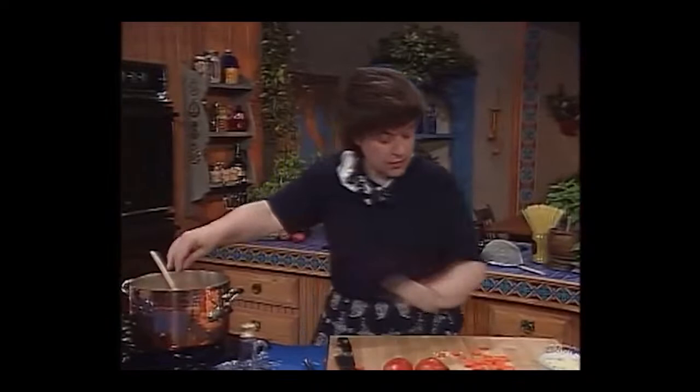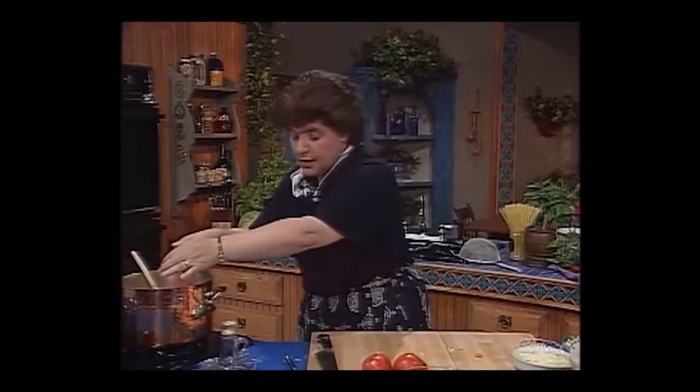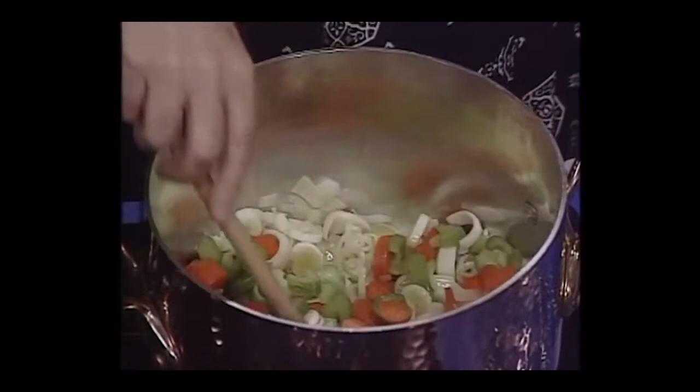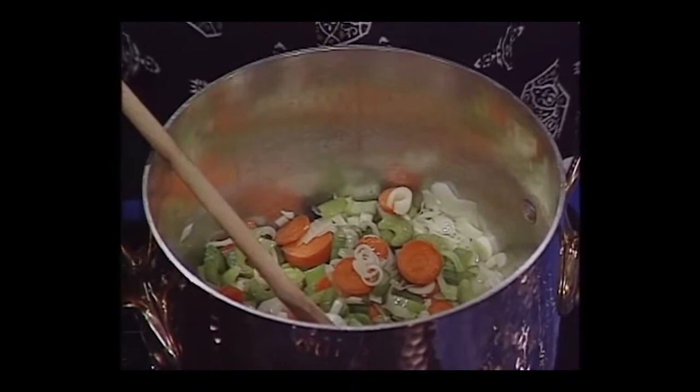So now I can put in my carrots, so they go in. And then I want to put in some celery. So here I've got just 2 stalks of celery that I've chopped up, and they can go in. And now if you want to put these vegetables in a dice, you can do that. You can make them even smaller because then they'll cook in the broth a lot faster. So now I can turn my heat up a little bit and let that cook a little bit.